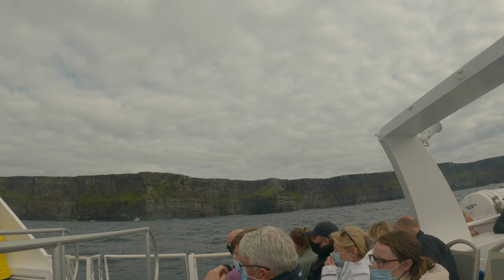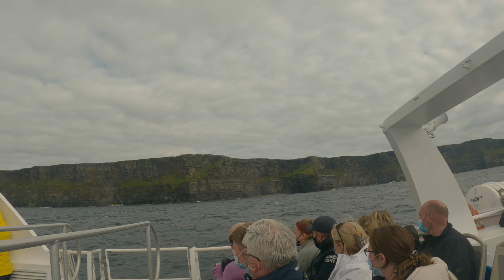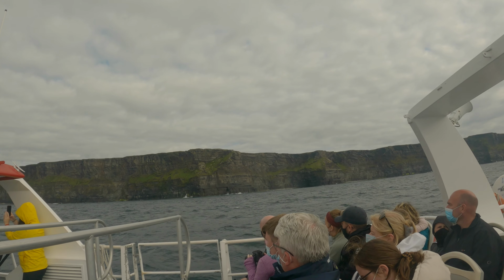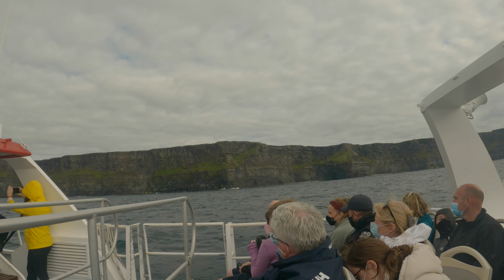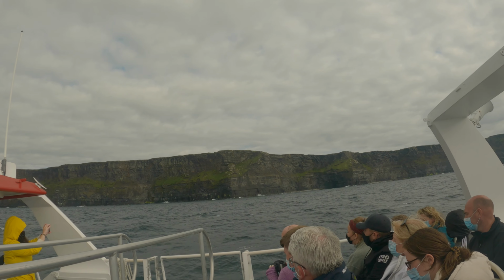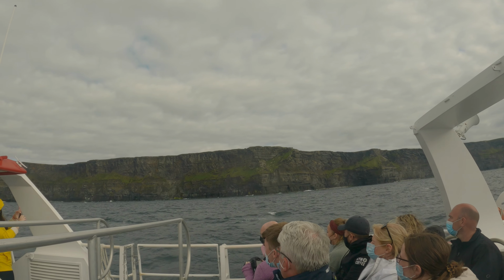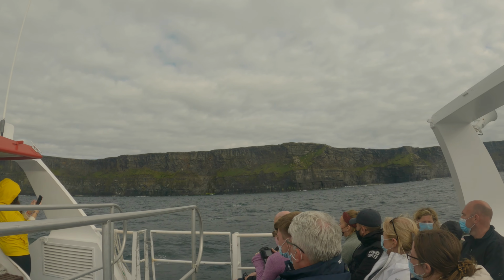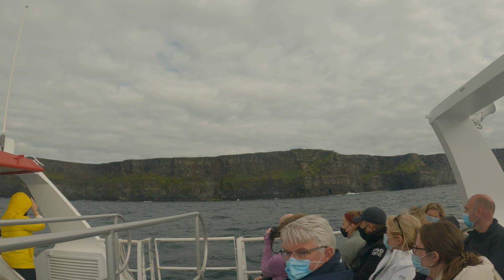Let's go right back to the very beginning of how these cliffs were actually formed. Millions of years ago, there was an ancient river that ran down through northern Europe, and it exited into the Atlantic Ocean at this point. As sand, sediment, and silt and mud was carried down the river, it all got deposited on one side of the riverbank. Then, over millions of years, through atmospheric pressure, all this debris got compacted into the rock that you see before you. But this rock was actually going much further up, going out towards the Aran Islands, which are now on our left-hand side.